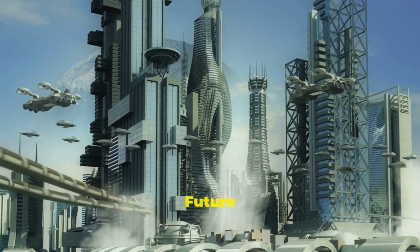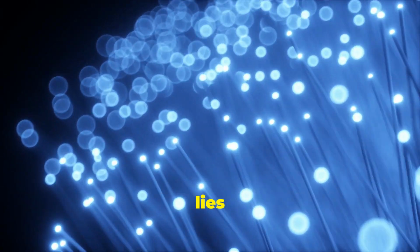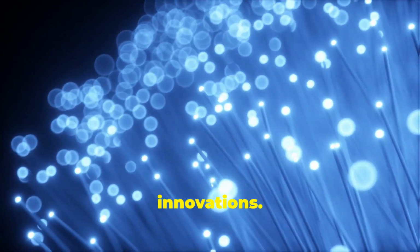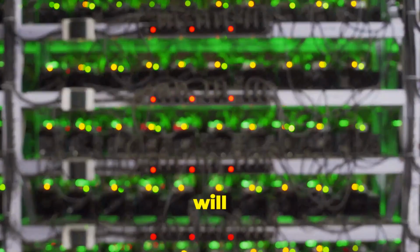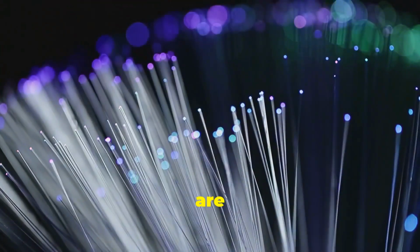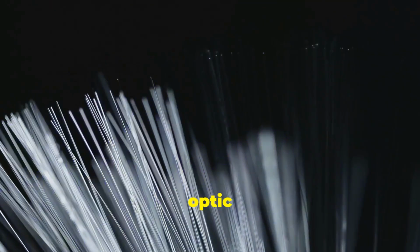Section 6. The future of global connectivity. The future of global connectivity lies in a combination of technologies including fiber optic cables, satellite internet, and emerging innovations. As our reliance on the internet continues to grow, so too will the demand for faster, more reliable, and more accessible internet connections. Researchers are constantly working to improve the capacity and efficiency of fiber optic cables.